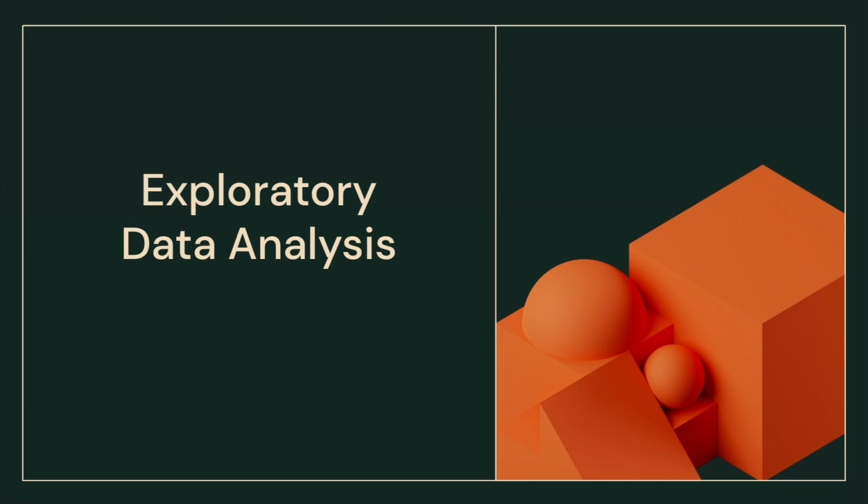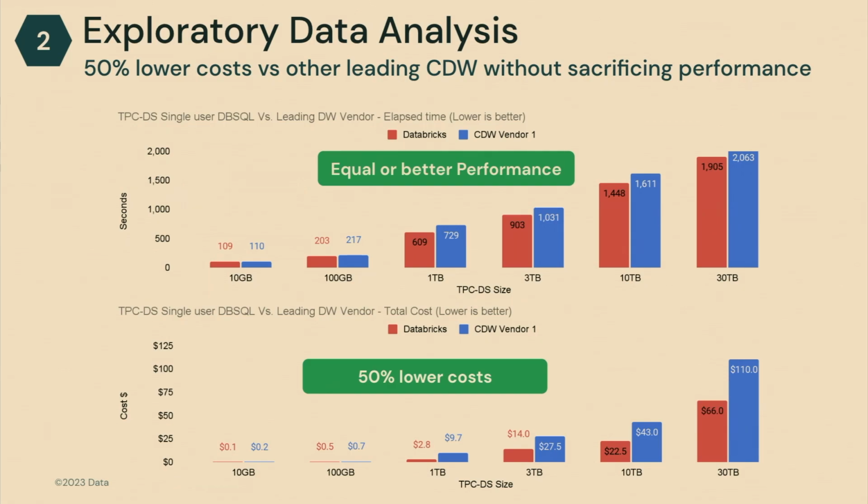After you've loaded the data into your data warehouse, you want to use it for complex analytics. You want to run big complex queries where you have to join multiple big fact tables and do all of the exploratory analysis. At Databricks, we ensure that we're able to deliver equal or better performance across the board. As you can see in the chart, from 10 gigabytes all the way up to 30 terabytes, we're able to meet the competition in terms of performance. And the great bonus is that we deliver matching performance at 50% lower costs than the competition.